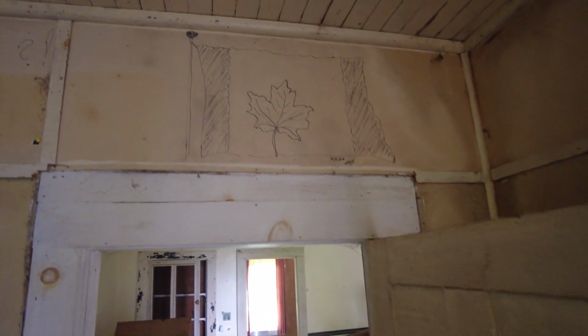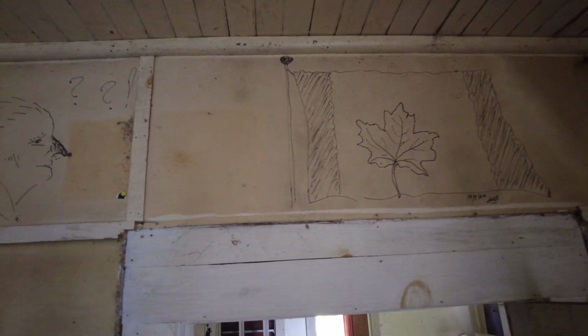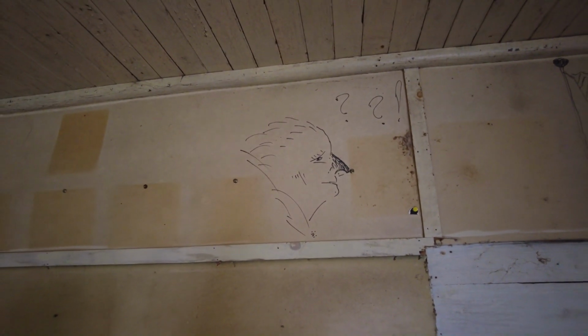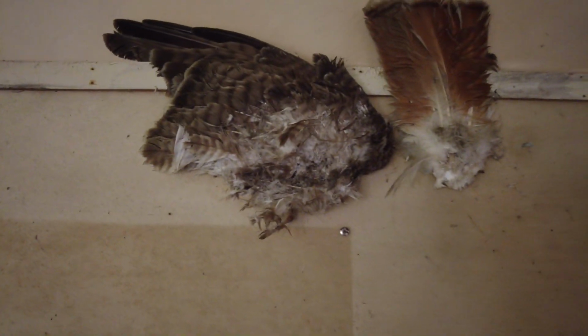And now, up here we got a Canadian leaf signed 18/9/64. So September 18, 1964. I don't know what's wrong with that guy's nose. And I also wanted to show, I don't think I showed these, but these are wings. That one looks like a hawk. The other one, I don't know. And then these silhouettes.